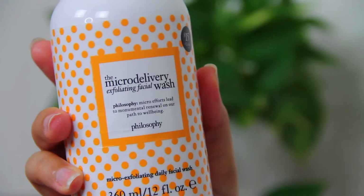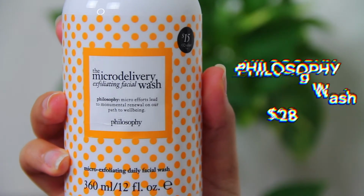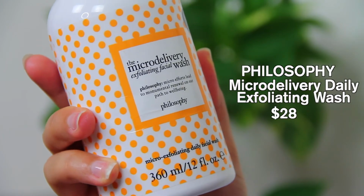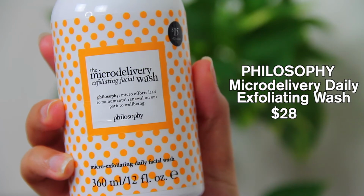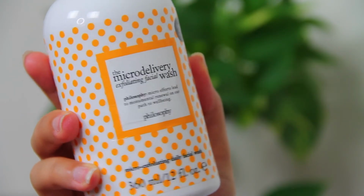So once I'm back from my office, a couple steps away, I actually like to use a different cleanser, which is the Philosophy Microdelivery Exfoliating Facial Wash. You can use this every single day, which is really nice, especially because I have very dry skin, and this is a little exfoliator, but for the day to day. I don't find it to be harsh at all, which is why I like using it at the end of the day when I've sweated, gone through everything, and I really want to cleanse my skin from everything.